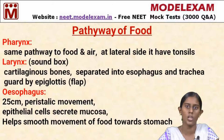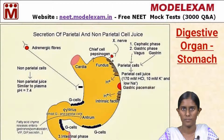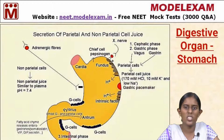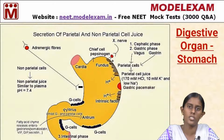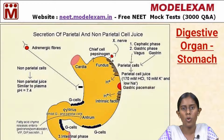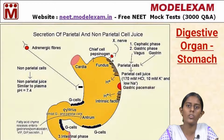We will discuss the stomach. What is the stomach? We all know very well about the stomach. Stomach is a major organ. It is a bag-like structure where the food is converted into minute particles. Already the food is reformed into bolus. Bolus means a small ball-like structure. In the stomach it is again converted into chyme. Chyme means small fractions.